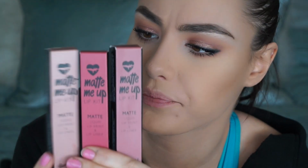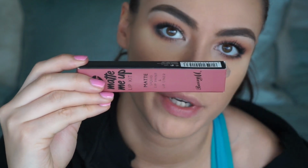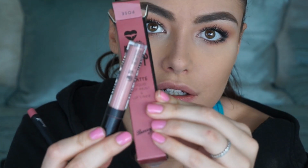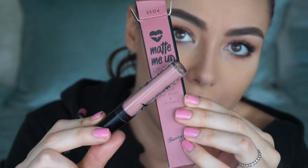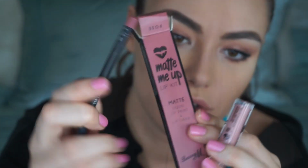For example, is it this one? The colour Pose is a beautiful colour, but it is nowhere near this dark when you open it. So the lip liner is slightly darker, and that's actually the lip liner that I'm going to use today. But as you can see, I would pick this based on the colour of the box. I would get it out, I would swatch this and think it was too light for my skin and be annoyed. The lip pencil, however, does match the box.